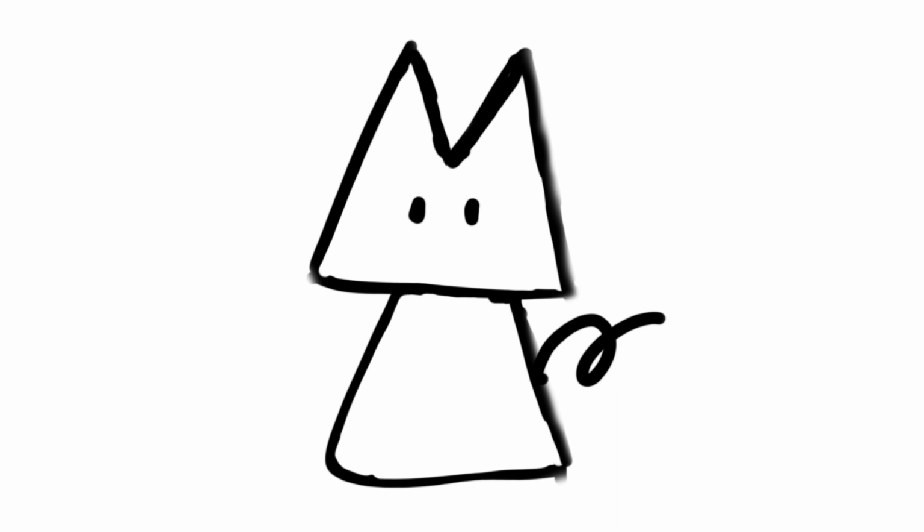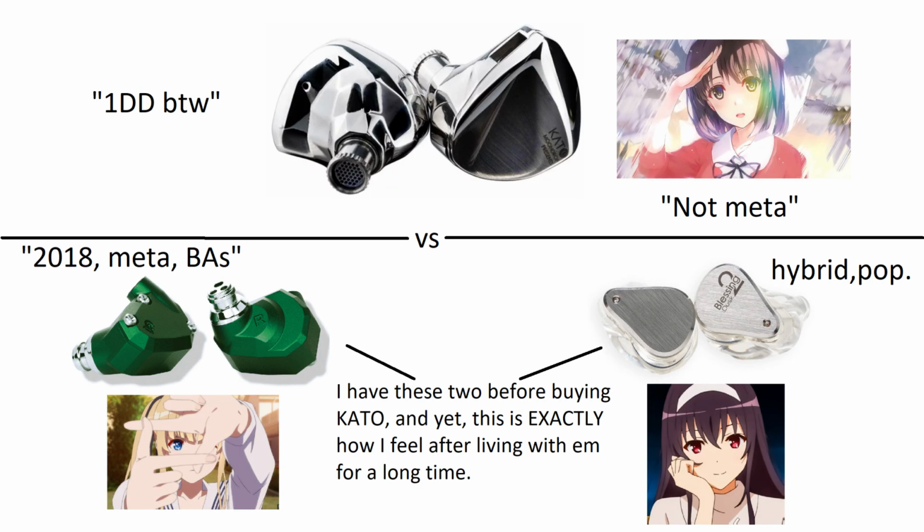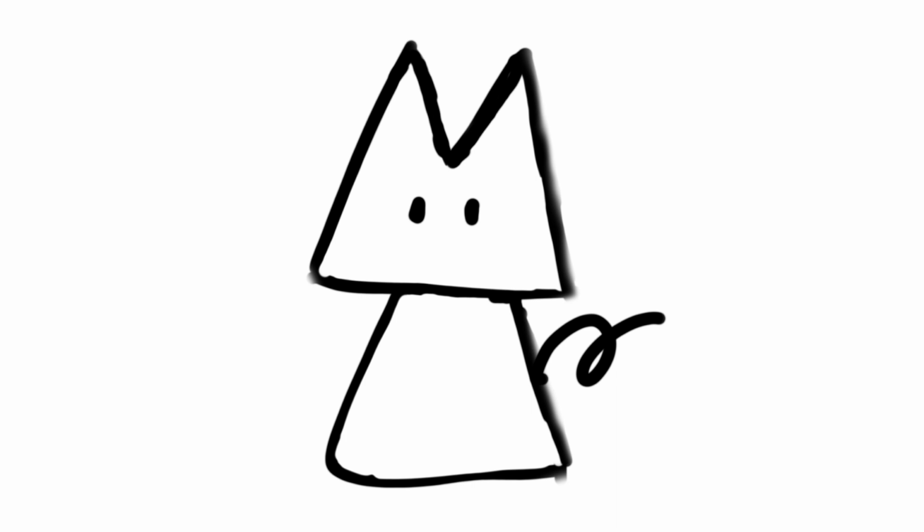So, what is the name Kato so special about? Kato essentially means something which is so commonplace and ordinary, eventually outcompetes something which is meta and popular, and becomes someone's favorite. And thankfully, Moondrop nailed it.